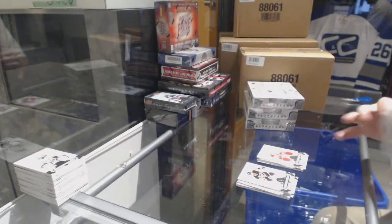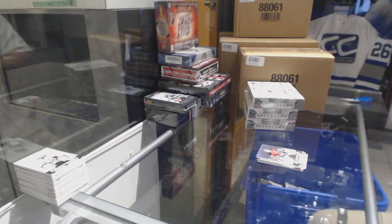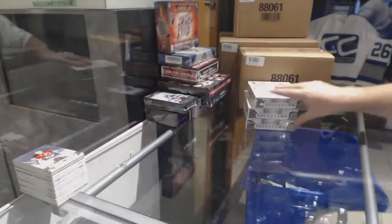71 of 165. And for the Devils, Marty Brodeur, to $5.99. Wow. Wowie, wow, wow.